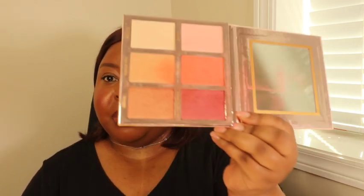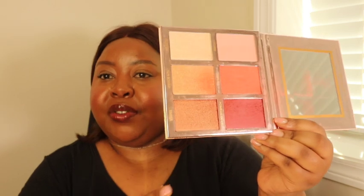I normally like going with palettes because when it comes to palettes, you get different shades all in one, right? So something like this palette, it's giving you different shades that you can play with to see what suits you better. Or you can go with a single product like this blush right here. Either way you go, I think you can find a blush that works for you. Blush is absolutely miraculous in my opinion. It gives your face a vava-voom that other products just don't, they don't go there.